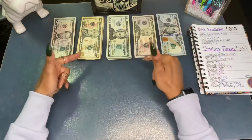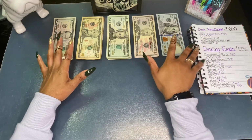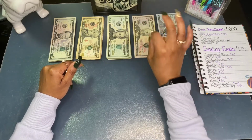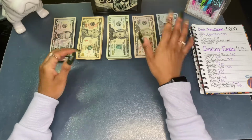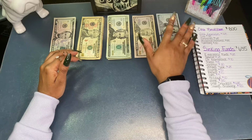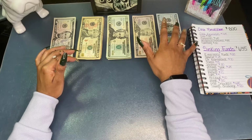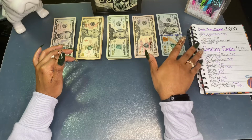Okay, you guys, I have gone ahead and laid my money out as well as got my books, so I know exactly how much is going into each category. So $800 is what I have left over from my check after I've paid the bills that are due from this paycheck. $165 is the amount that is actually going to go into my cash envelopes, the stuff I use on a regular basis, like my gas, my groceries, household and personal products, and spending. My sinking funds is what I have left over to stuff into my envelopes.